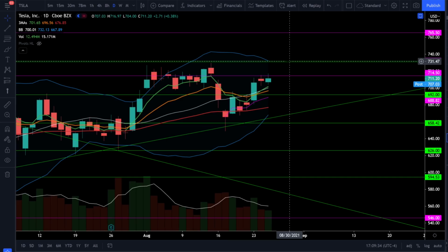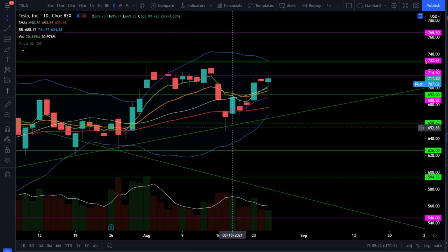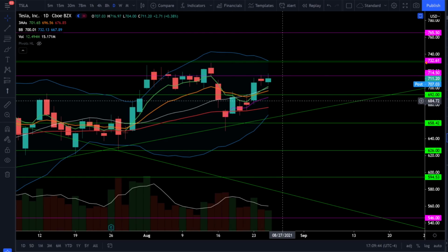If we close that gap and keep running, it's very likely we regain the full bull trend and we see Tesla continue to climb. Overall, Tesla is still forming higher highs and higher lows, and it's very close to regaining the full bull trend, so we just need a price action breakout above resistance to really get the party started.